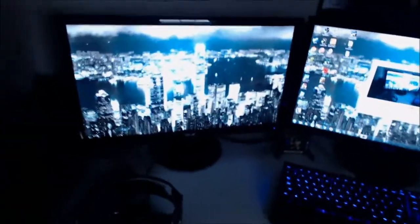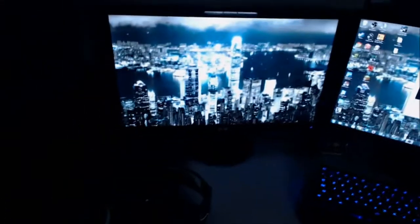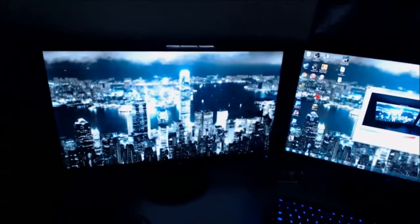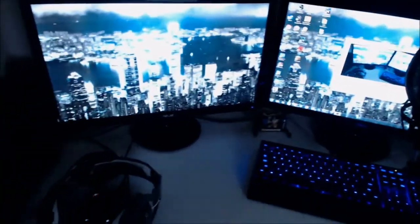You'll notice the LED light is just beaming off of them. If you can focus in on them. Nah, I don't want to focus in on them too much or it'll freak out the lighting with this camera. And they really are beautiful. They're 60 hertz, 24-inch Asus monitors, $160 a piece. So pretty decent price. You can get them cheaper when they're on sale on Amazon, probably $140, I would say. But really, really nice monitors. I love them. There's two of them, obviously.